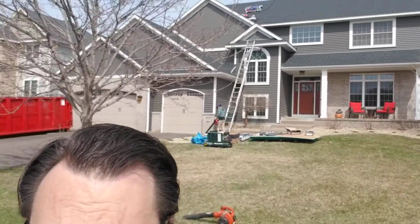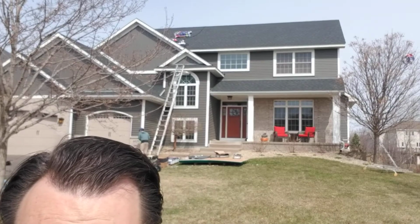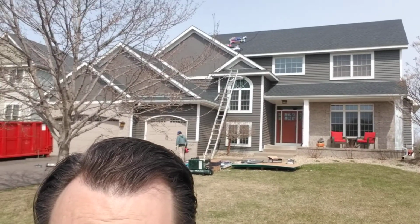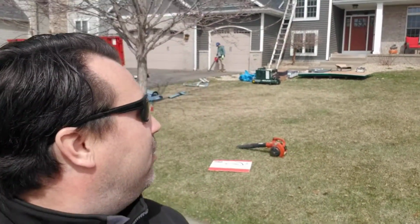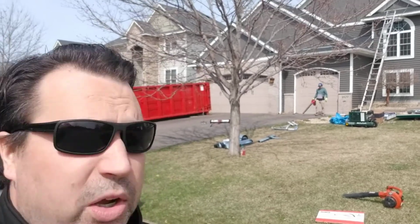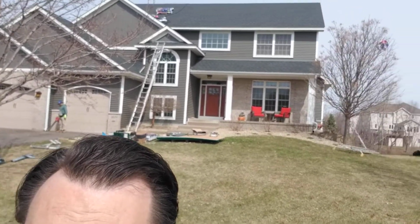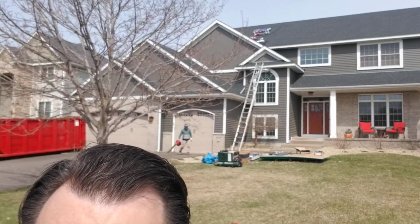Assisted the homeowner with going back and forth and getting them finally approved for a new roof. Took a couple tries, but we were able to do it, and we've got them a new roof, window wraps, new garage doors again that we had to go back and forth. Our company was there to assist the homeowner and get them taken care of.